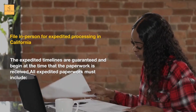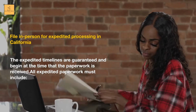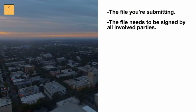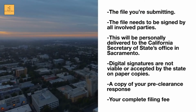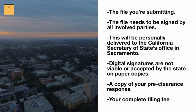File in person for expedited processing in California. The expedited timelines are guaranteed and begin at the time that the paperwork is received. All expedited paperwork must include the file you're submitting. The file needs to be signed by all involved parties. This will be personally delivered to the California Secretary of State's office in Sacramento. Digital signatures are not viable or accepted by the state on paper copies.